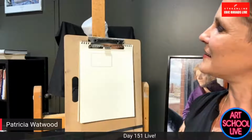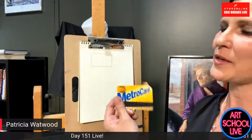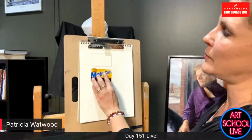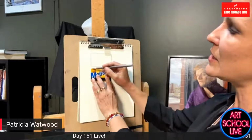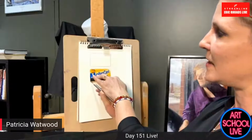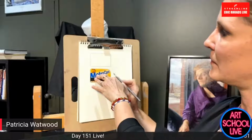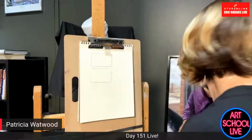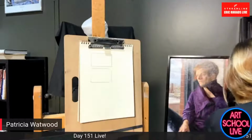All right. So, starting to do a thumbnail. Thumbnails are great, really small. And of course, I don't need my Metro card for the subway these days, so you can even use a credit card or something like this and just trace around it to give yourself a little picture frame. Thinking about the composition. And actually, I brought some, I'm going to do it from this one.